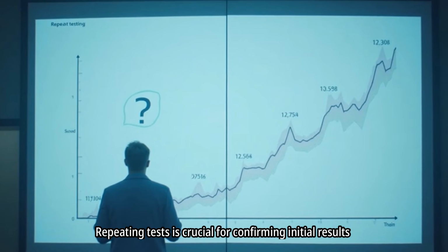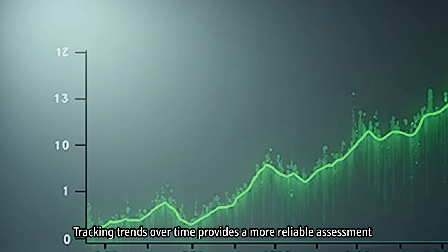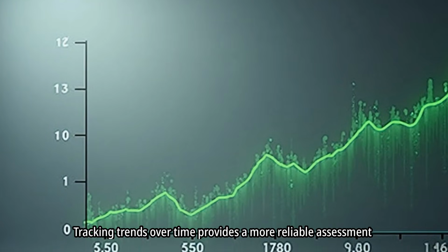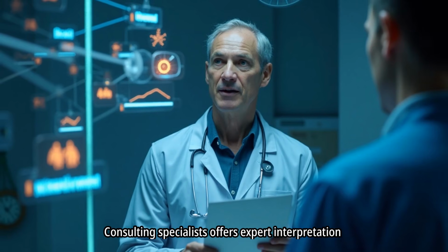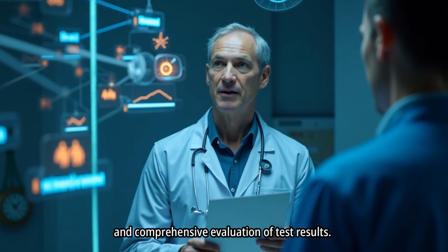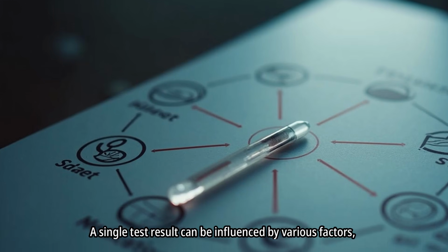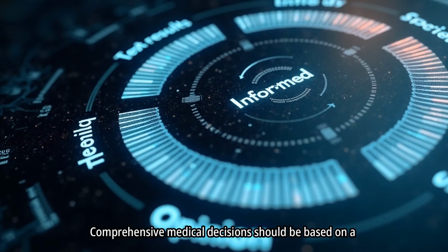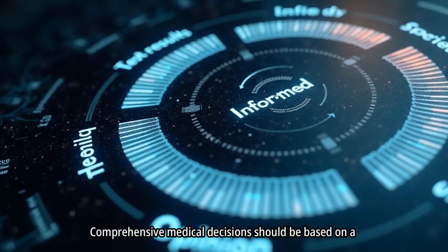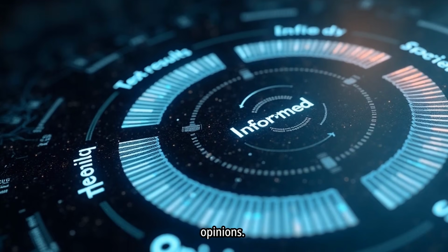Repeating tests is crucial for confirming initial results and ensuring accuracy. Tracking trends over time provides a more reliable assessment than relying on a single data point. Consulting specialists offers expert interpretation and comprehensive evaluation of test results. A single test result can be influenced by various factors, leading to potential inaccuracies. Comprehensive medical decisions should be based on a holistic view, integrating multiple tests and expert opinions.